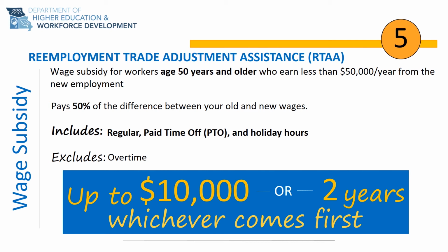An easy example would be if you made $20 an hour at your separating employment and you gain reemployment making $10 an hour. RTAA would subsidize $5 per hour for full-time employment until the $10,000 or 2 year time frame was exhausted. To be eligible for RTAA, you must not earn $50,000 a year or more from your new reemployment, and you must apply within 2 years of your eligibility period start date.